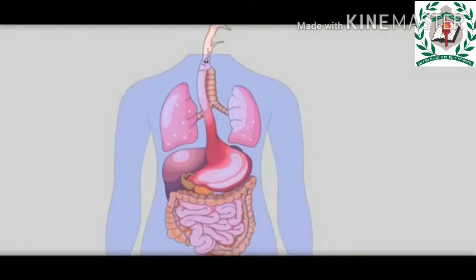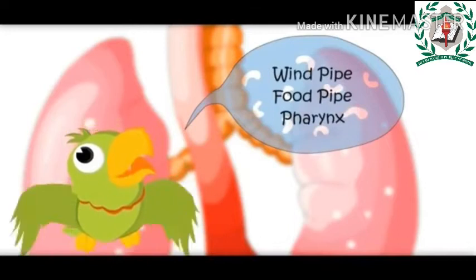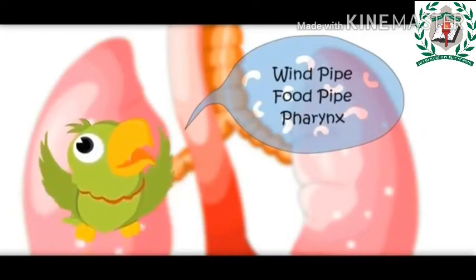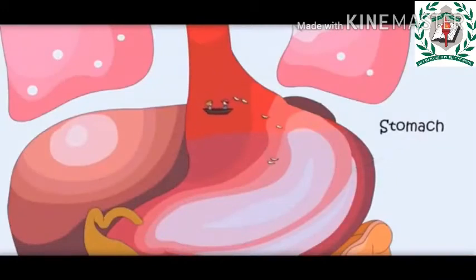Which way to go now? Now there are two ways. One goes to the food pipe and the other goes to the windpipe. We are going to the food pipe. There is a valve called the pharynx. This food pipe is also called the esophagus. Oh, now we are entering the stomach.